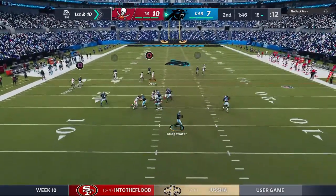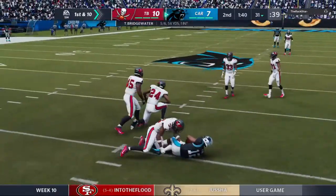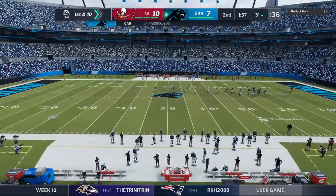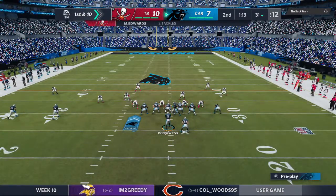Bridgewater, a play fake to McCaffrey. He'll look to throw. Flushed out right. He's got a 1st down past the 30. And all the way up to the 31-yard line. 13 yards as they've got the connection working. His 2nd catch in a row. 1st down. Back-to-back good plays have him on the move on 1st down.